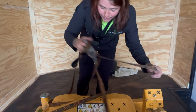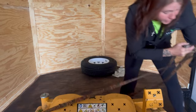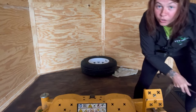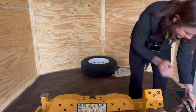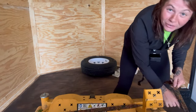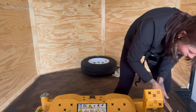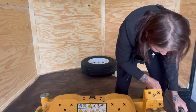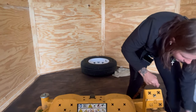The thing that we learned about the inside trailer as opposed to the open deck trailer is you do not crank your mower in here and stay in here for any amount of time. You get that thing cranked and get out of there because of the fumes, obviously. So always be super careful about that. That is one difference that we've just noticed.